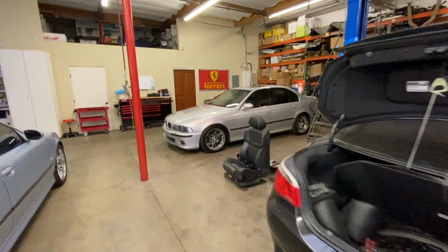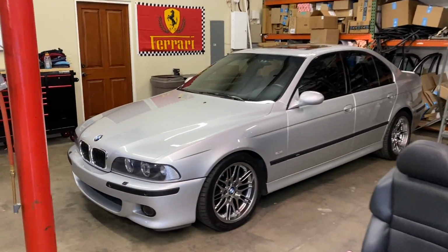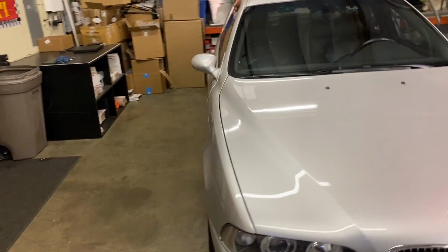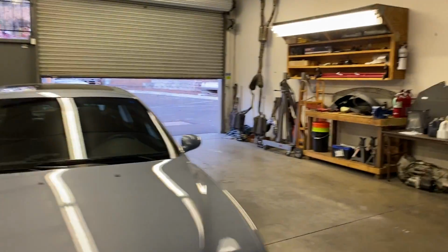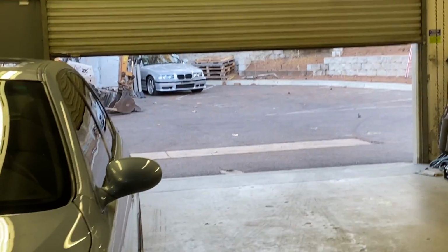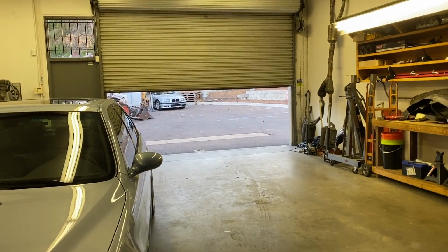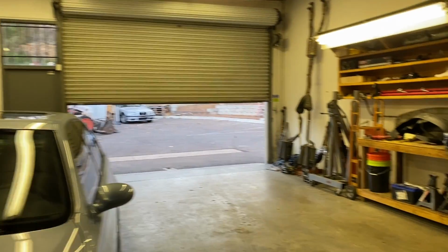Kennan's is over here. I think it's been in here since like Sunday. So I doubt he's gonna wipe it down before we leave. It looks fine. The M3 is out there. It got new cats installed today. They're MagnaFlow carb certified cats that dropped it yesterday. They did them overnight, and then he picked up the car this morning. So hopefully it passes smog now.